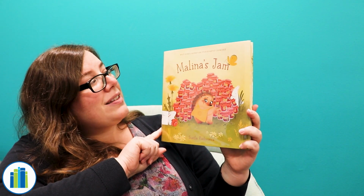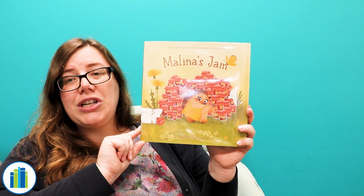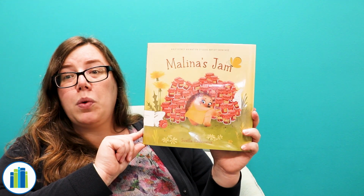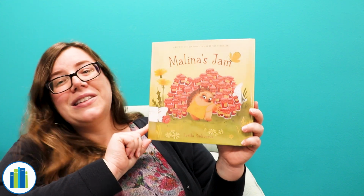This is a special book because it is part of the Walt Disney Animation Studios Artist Showcase, which means the illustrations are all done by a Walt Disney animator. This animator has worked on movies like Moana and Frozen 2. So let's get started with Malina's Jam.